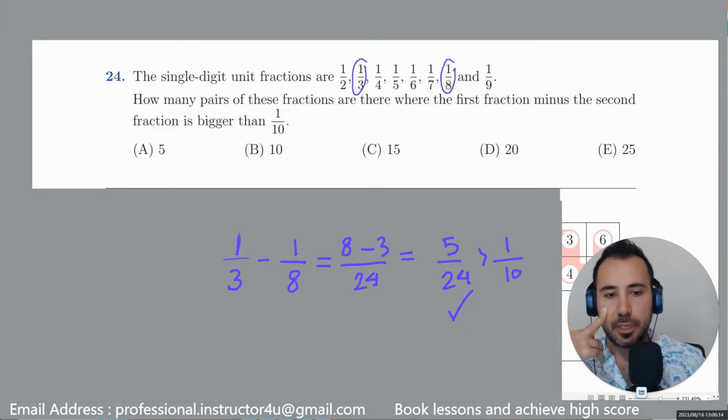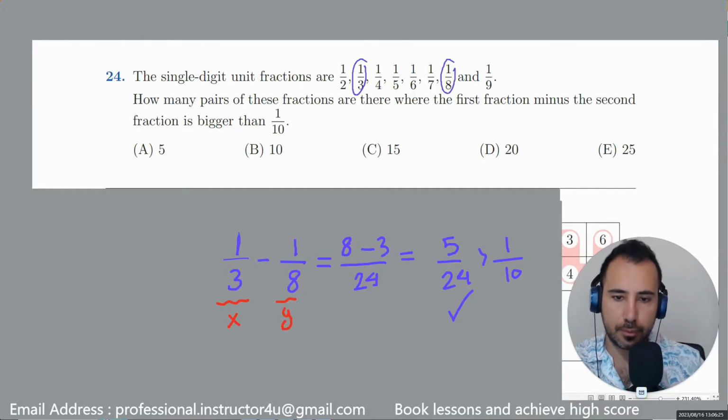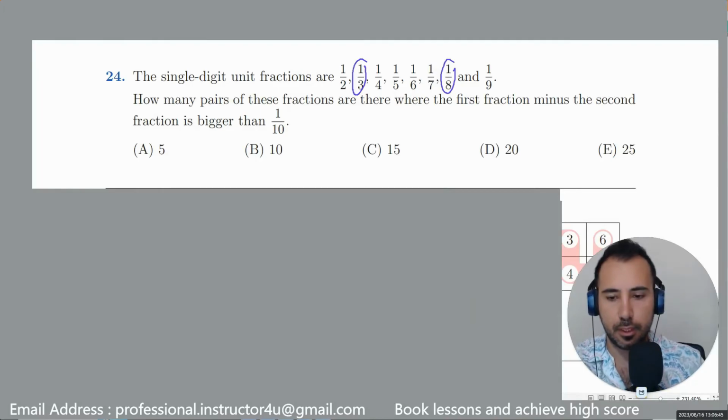Okay, but let's see if we can make it easier. How? Okay, now let's call this one x, this one y. Then this becomes x, y, and this one will become y minus x. Then we check if this fraction here is larger than 1/10 or not. So let's just see an example. I'm gonna write it like this, 1 over x minus 1 over y, and x and y are integers between 2 and 9 inclusive. So when we do this, it's going to be, as we saw here, y minus x over xy. This is supposed to be larger than 1/10.